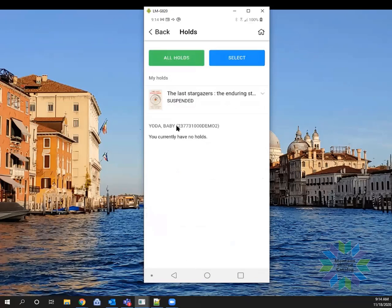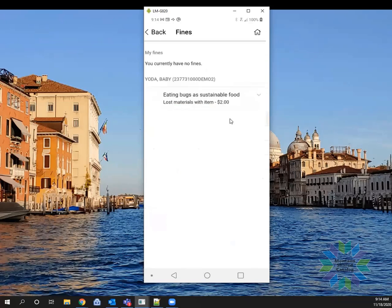Baby Yoda doesn't have any holds yet, but his holds would display down below yours. And now we can see that there are some fines on this account. So if you click on that, you can see, please contact the library to arrange payment. I mentioned development coming down the pipeline from Sirsi Dynix. Adding payment functionality to the app is one thing that they are working on. So that may be something we have available in the future. It's not ready yet, though.